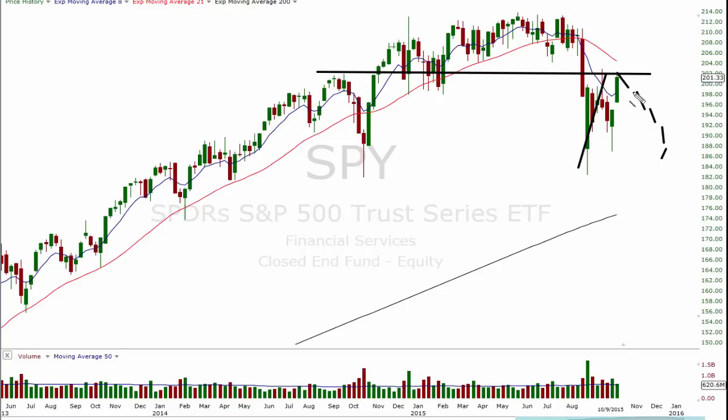Now, it doesn't mean you're going to be right. If the market continues to drive higher, we always have to think about what the risks are. But in the event that this starts to play itself out, just keep that in the back of your mind as to the possibility that exists.